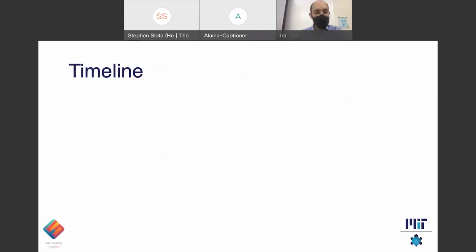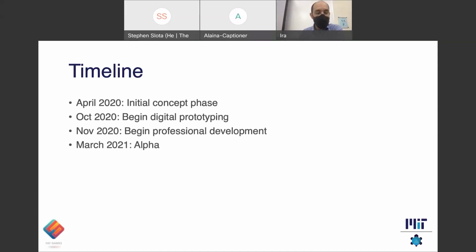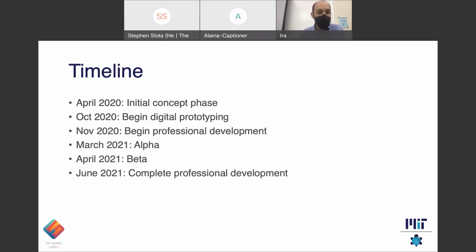All right, here's a rough timeline for the project. We started initial concepts in April 2020. I'm sure nothing was going on then. We began digital prototyping in October 2020. And then the professional team, Firehose, began in November 2020. We hit alpha about 4 months later in March, beta a month later, and then they basically rolled off in June last year. And we got like 95, 98% done.